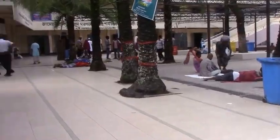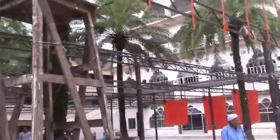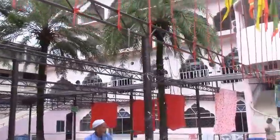This is the mosque surroundings. This is where everybody comes and prays. I'm just going to walk around a bit now and have a look. Hope you like everything you see.